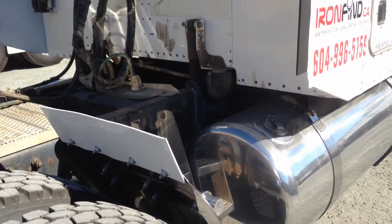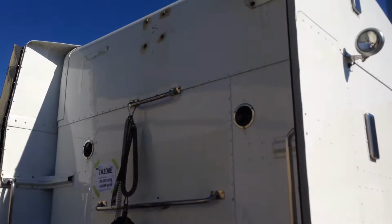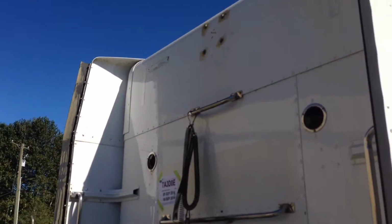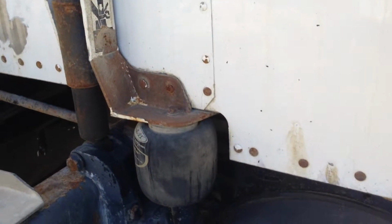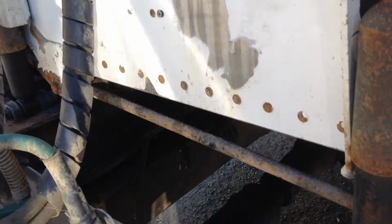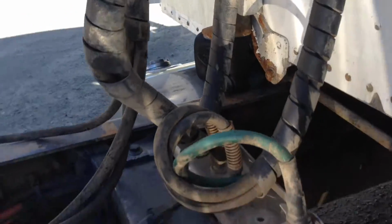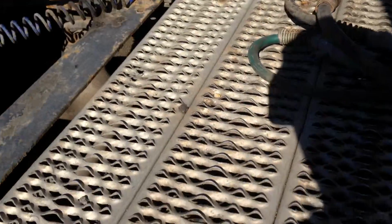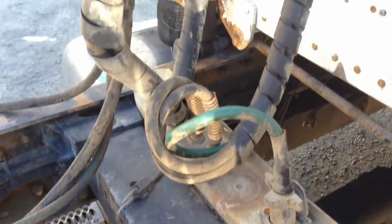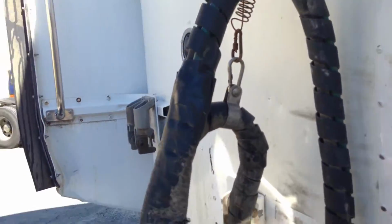And let's take a look at the back of the unit. It's looking pretty good. We can see it has air ride support in the cab. And the access looks pretty good. Stairs are nice and level. Access decking is pretty good. A little bit of damage right here. Hookups are in order.